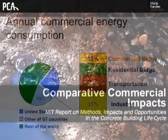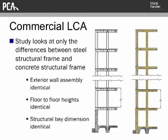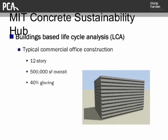Commercial buildings account for 18% of overall annual energy consumption in the United States, which represents approximately 35% of total electrical consumption. This study looks at only the differences between steel structural frames and concrete structural frames in commercial office construction. So the exterior wall assemblies are identical, the floor-to-floor heights are identical, and the structural bay dimensions are all the same. Typical office construction of 12 stories, 500,000 square feet overall, with 40% glazing was used for the study.